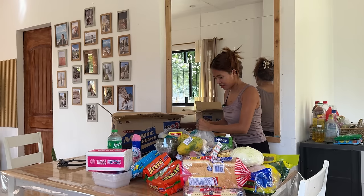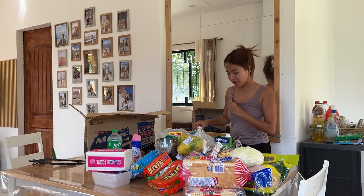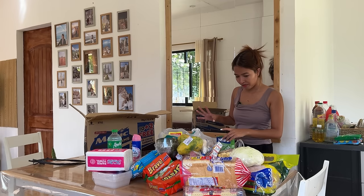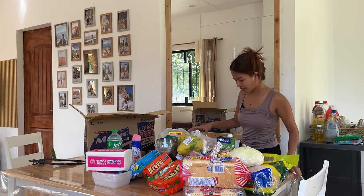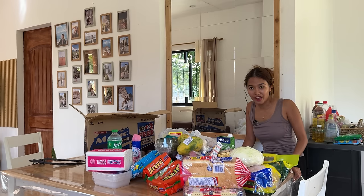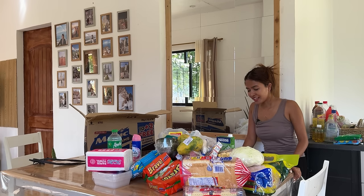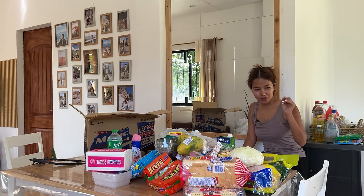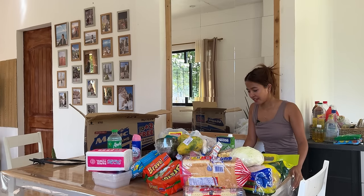I don't know how many kilos of meat this is, but these are mostly white meat, guys. It's all chicken, and I just have a few pork for us, but mostly it's chicken breast fillet. I still don't know yet how we're gonna cook that for Papa, because obviously we're still trying to adjust. Like every time sis will cook, he will remove some of it first to give to Papa before he puts salt or any, yeah.